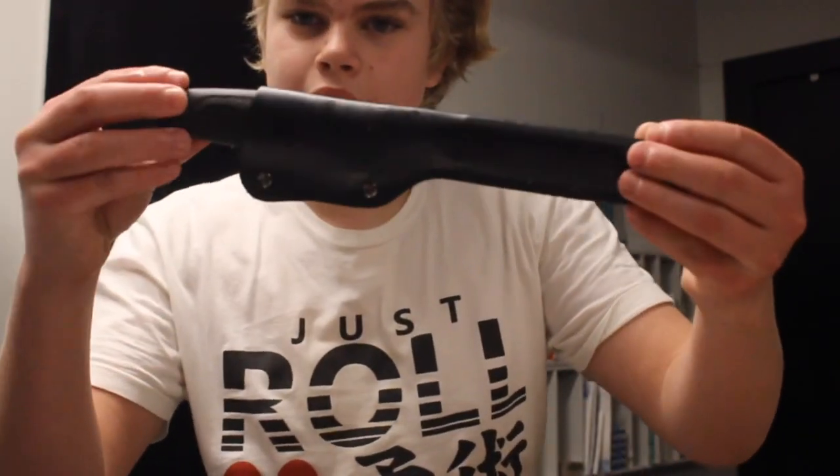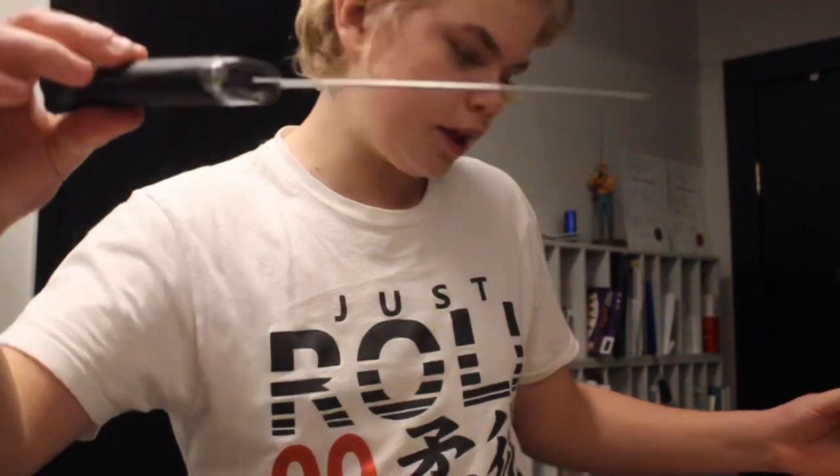I think with the cold, the batteries die quite faster. So all you need is a fillet knife. You just want a long, sharp, flexible fillet knife, and then you will want a sharpening stone or just a knife sharpener, just anything there. And now you're just going to sharpen your knife.